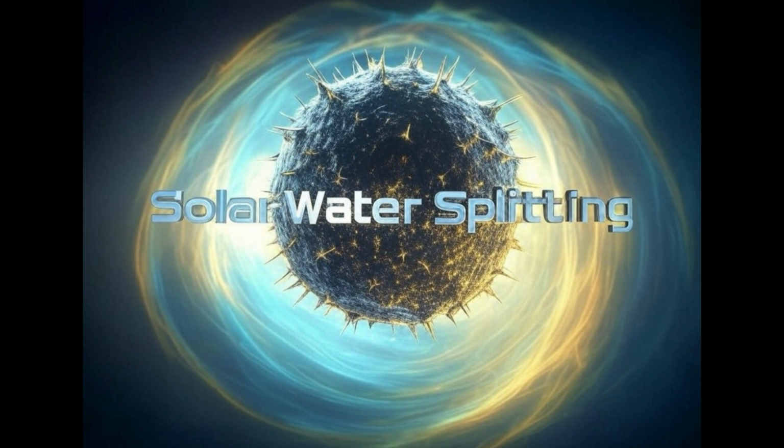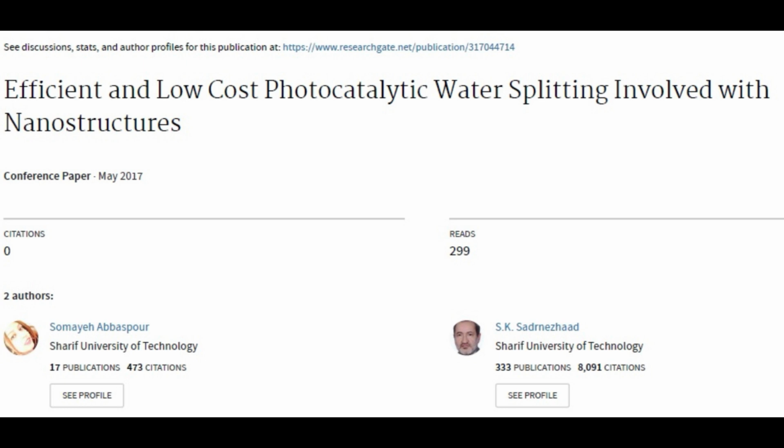So we've got these tiny structures capturing sunlight and helping to split water molecules. But this paper mentions all sorts of different nanostructures: nanowires, nanoparticles, quantum dots, the list goes on and on. Are some more effective than others when it comes to solar water splitting? That's a great question, and it's something researchers are actively looking into. The shape and material of the nanostructure play a huge role in its efficiency.